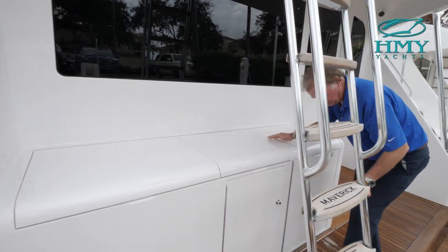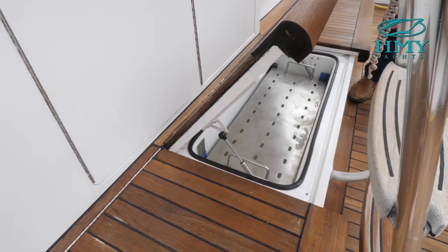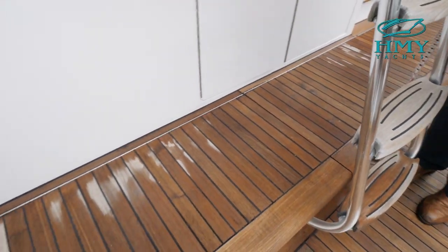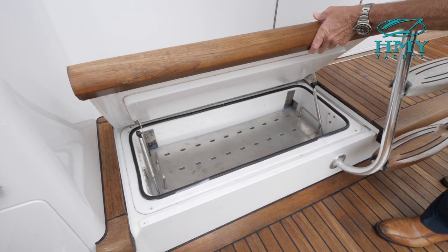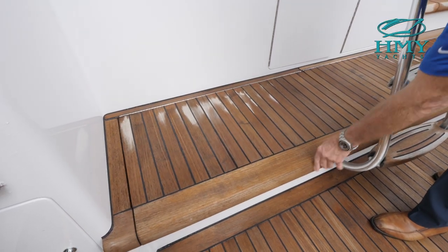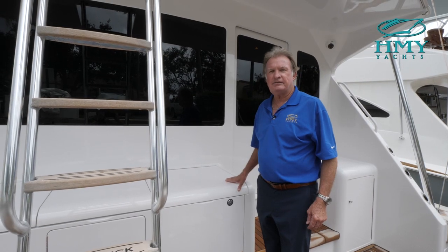I had mentioned, and this boat has two of refrigerated or freezer step boxes, depending on how you want to set the temperature. Moving a little bit more to port here is the other one. So the idea is you've got plenty of places to put your rig baits. There's no need to put additional coolers on the deck. They might be in the way when you're fishing. Now let's go inside and see the accommodations.